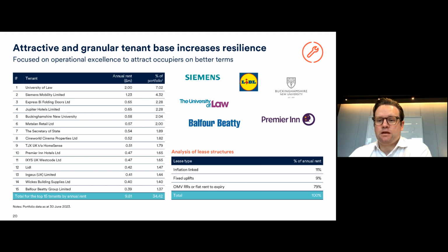of time. So we locked them in now until 2028, and we increased their rent by 13% in return for some rent-free, which is currently on half rent. So when that half rent's over, they'll be paying us about £1.3 million per annum, and they'll be our second largest tenant.